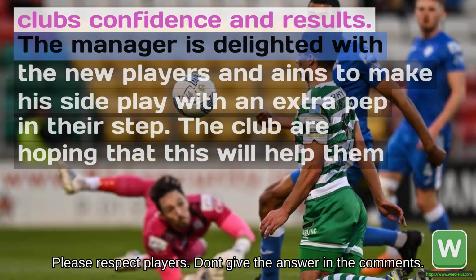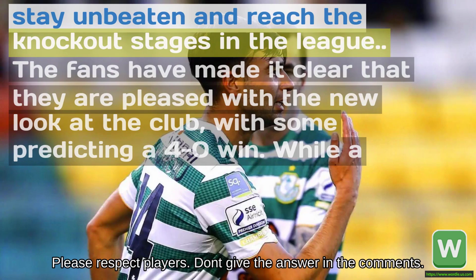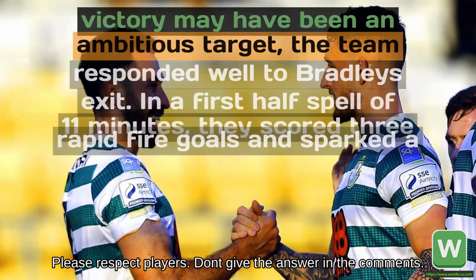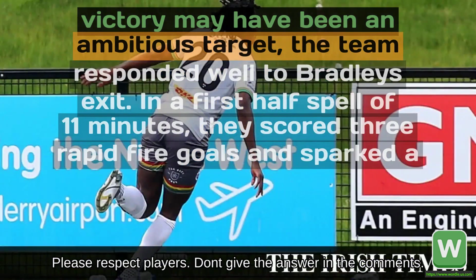The fans have made it clear that they are pleased with the new look at the club, with some predicting a 4-0 win. While a 4-0 victory may have been an ambitious target, the team responded well to Bradley's exit. In a first-half spell of 11 minutes, they scored 3 rapid-fire goals and spurred a dominating display. From there, the visitors continued to torment Harps until the final whistle.